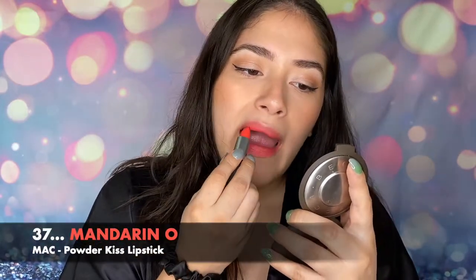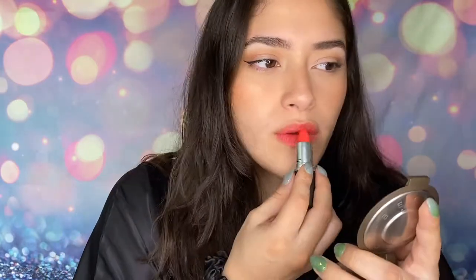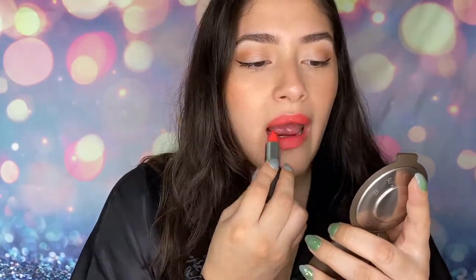Next up, we have Mandarin O. Mandarin O is described as a bright, creamy salmon pink and retails for $21. So this is Mandarin O, and it is a bright kind of coral color. It's just a very fun color, and I would definitely wear this on an everyday look. These Powder Kiss lipsticks are just so everyday friendly, in my opinion, and they glide on your lips so well. But yeah, this is Mandarin O.